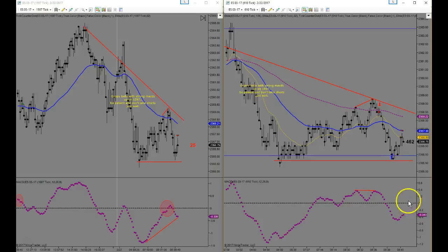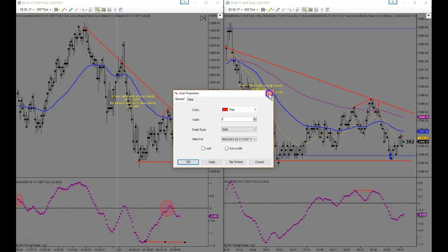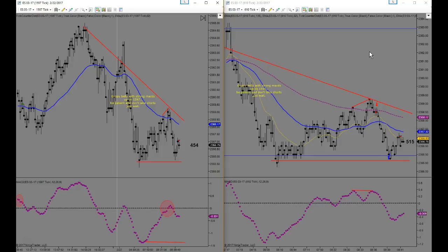Got strong MACDs up. You got a lot of distance to the zero line. You do have potential for divergence, but a very weak retracement so far. So it would be somewhere right in here. If this pushes up from here with how far this bar pushed down, and that's all the MACD reaction that happened, then I'm going to definitely be patient on any other shorts. But for now, I'm just going to let it run and watch what it does. I'm not looking to take anything at the moment.